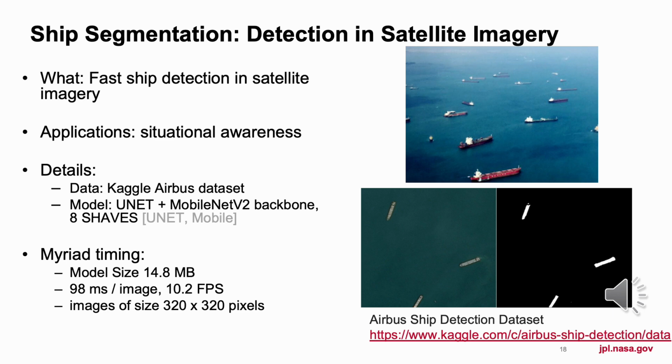The final network benchmark on the Myriad X is a ship segmentation model, which is used to detect ships from satellite images. Applications include detecting ship traffic congestion, illegal fishing, and piracy. The network was trained using data from an Airbus ship detection dataset from a Kaggle challenge, and the architecture is based on UNet and a MobileNet v2 backbone.